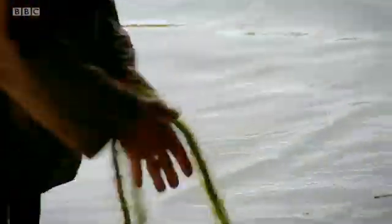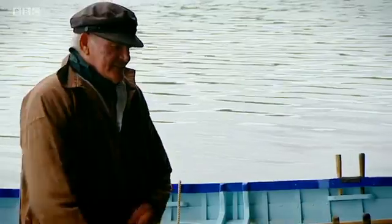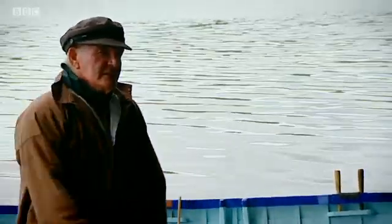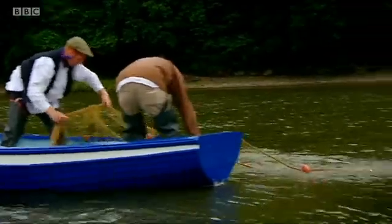Right, yeah. So what's the biggest catch you've ever had then? Well, one cast of the net, 27. Woo. But for one tide, we have 55. Gosh, that's a lot of fish in one tide.